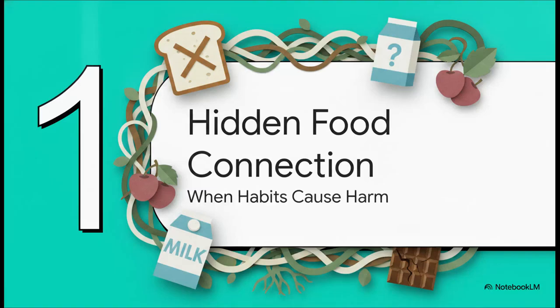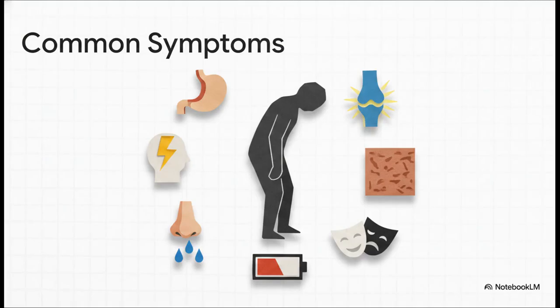Section 1. The hidden food connection, and when daily habits cause harm. Digestive problems, chronic sinus drainage, headaches, migraines, low energy, mood swings, even eczema and joint aches. Talk about an incredibly frustrating mix of symptoms, right? But here's the absolute crucial point. They can all be triggered by a heavy burden on your immune system, specifically from foods you're eating every single day. People can suffer from these for literally years without ever connecting the dots. Often, it isn't until a specific, commonly eaten food is entirely removed that the connection between those physical symptoms and your daily diet finally clicks.